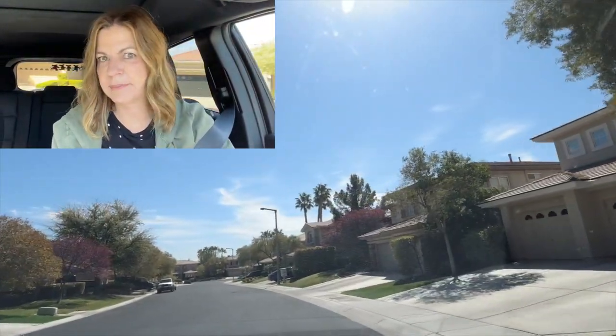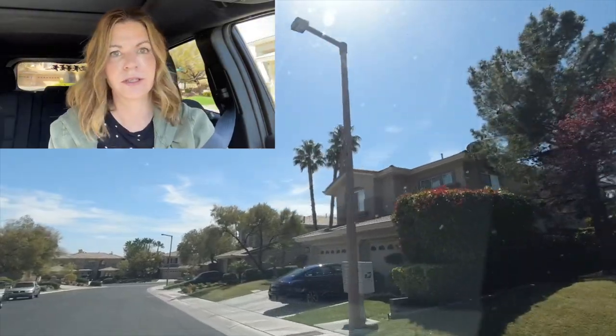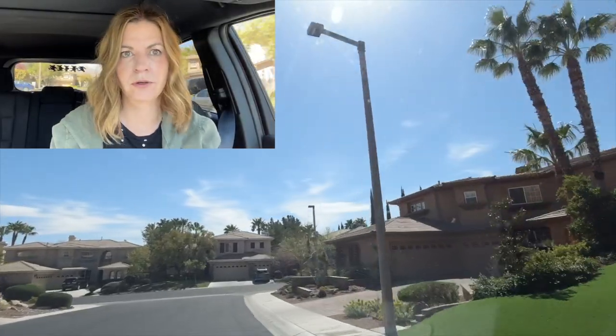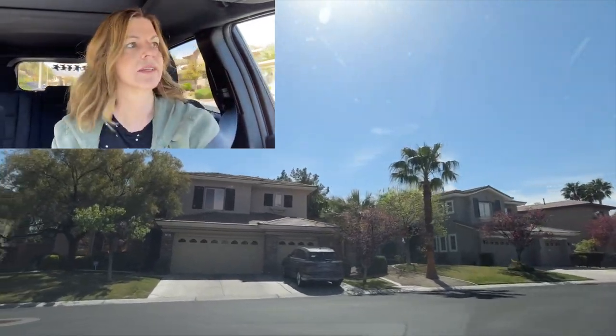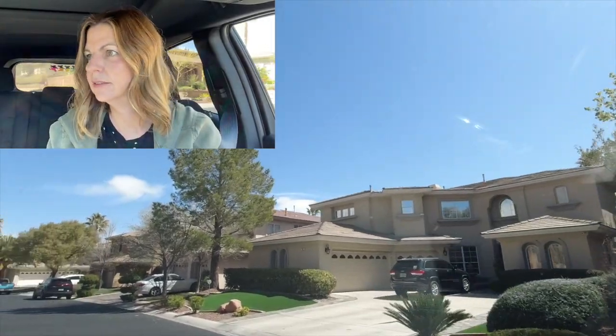You know, nothing really spectacular. Very well maintained yards, and actually, shockingly enough, all these yards have grass, which is pretty unusual for any home here in the valley. Let's see. That's a nice looking house right there.